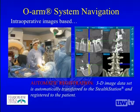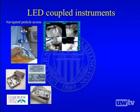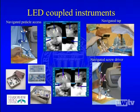And then you can do intraoperative navigation because it's using the intraoperative picture. Therefore, you don't have to do the registration. Coming with this machine, they have lots of fancy tools, like a navigated pedicle access with the LED attached, and they also have a navigated tap and a navigated screwdriver.